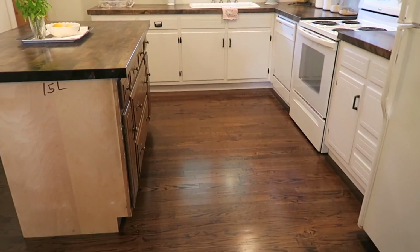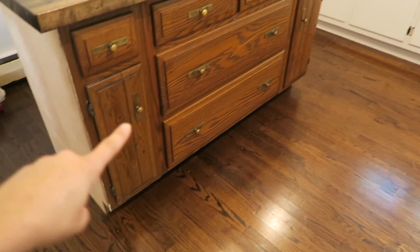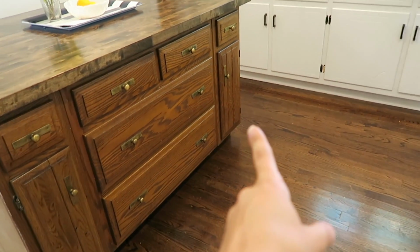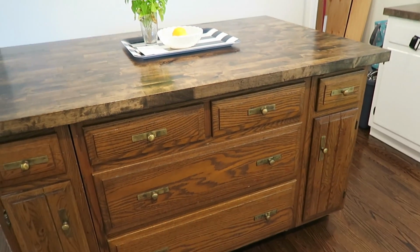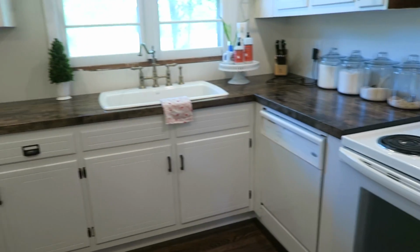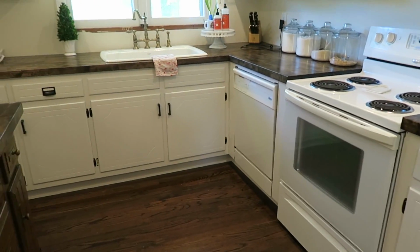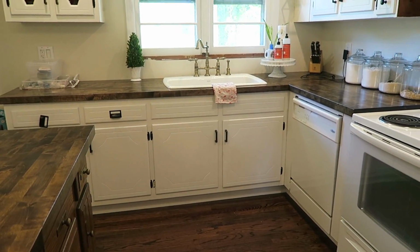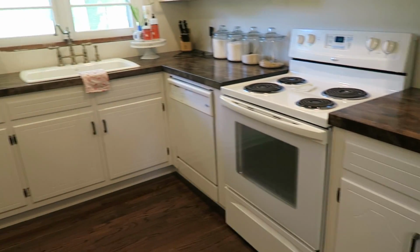So we have an island now, and this is the cabinets that we got at the Habitat for Humanity Restore that I shared many videos back, and it's 3 different pieces that we put together, and then we have the countertop on them, and then you can see the rest of our countertops are in, and they are beautiful. We bought the countertops at Lowe's, and then we actually hired a local carpenter to cut them and stain them and seal them. So we didn't actually do that ourselves.